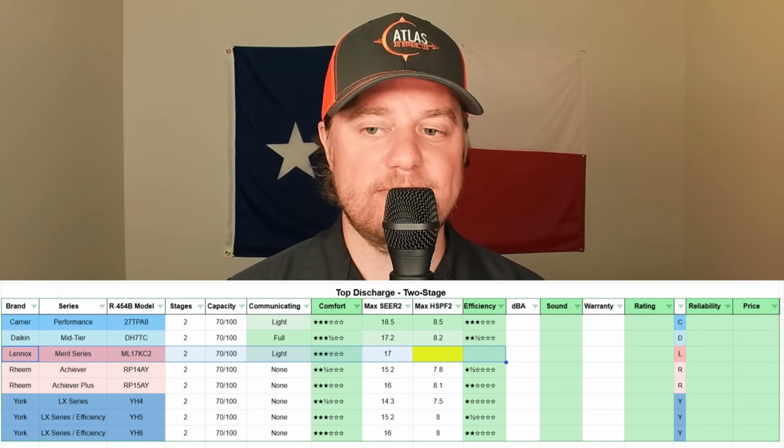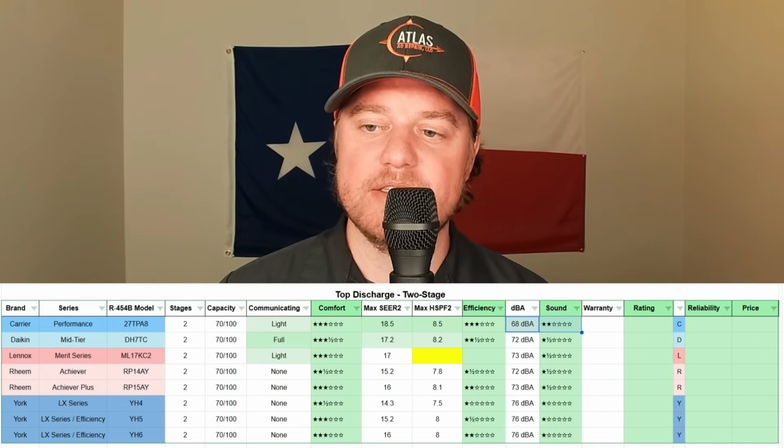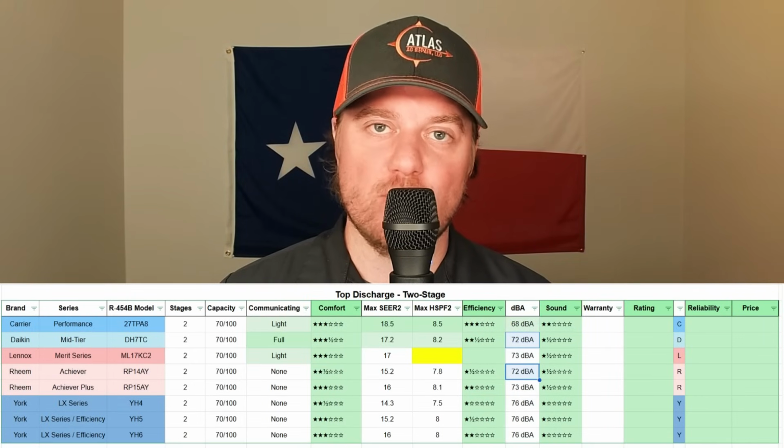no heating efficiency. And keep in mind, when manufacturers are posting their efficiency ratings, they are putting their best foot forward. Meaning, depending on the indoor and outdoor matchups and the size of the systems, it can lower the efficiency ratings. And when it comes to sound ratings, Carrier does have the quietest system on this list, followed by Daikin and Rheem. But overall, we're not seeing a substantial improvement over a single-stage system.